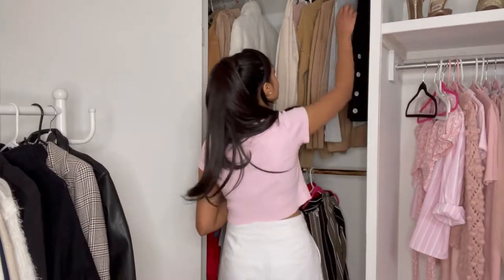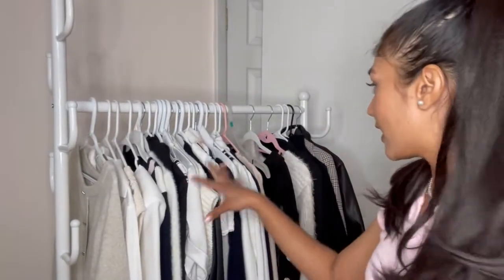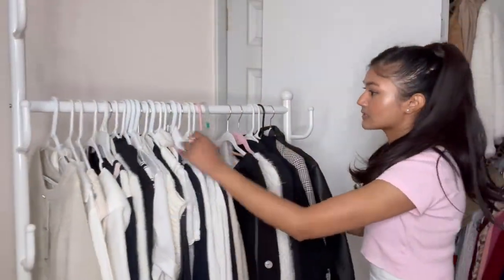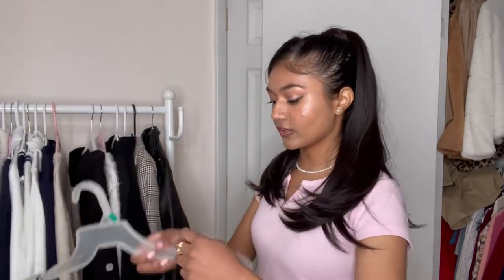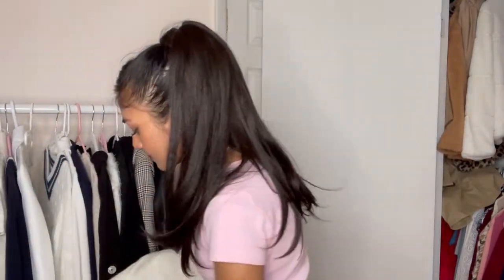Okay, next. So far, the rack is looking very classic. We've got all of this black and white stuff happening. Love that. And then I ordered a bunch of little sweaters and cardigans. I don't want to fill this rack up too much. This is such an ugly hanger. What the heck? And I have room in between, whoops, clothing.